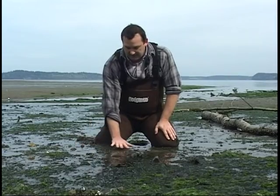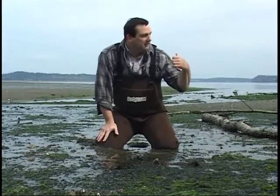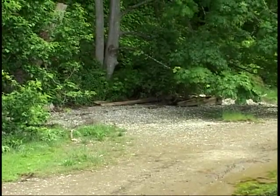So I'm sitting here and actually being able to taste the water, and it's not quite fresh. I wouldn't want to drink a big glass of it, but it's considerably less salty than the water that's behind me in the bay. This upper intertidal area is a very important place biologically.